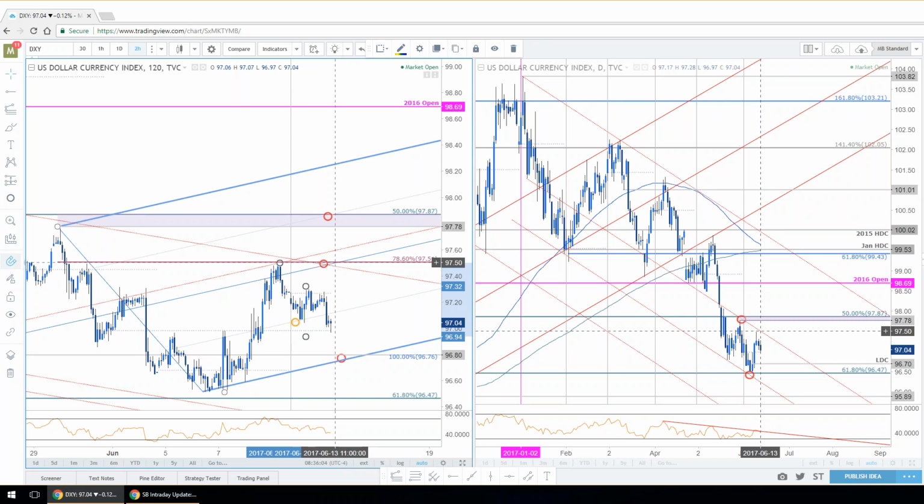Questions on dollar index? Sandy says sterling Oz for Sandy. Gotcha.